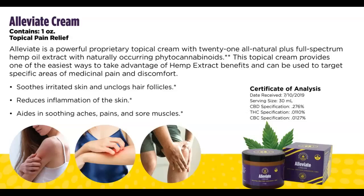Here goes Alleviate pain cream, okay? Topical pain relief. Alleviate is a powerful proprietary topical cream with all natural full spectrum hemp oil with naturally occurring phytocannabinoids. This topical cream provides one of the easiest ways to take advantage of hemp extract benefits and is used to target specific areas of potential pain and discomfort, soothes irritated skin and unclogs hair follicles, reduces inflammation of the skin, aids with soothing acne or aches, pains, and sore muscles, okay?